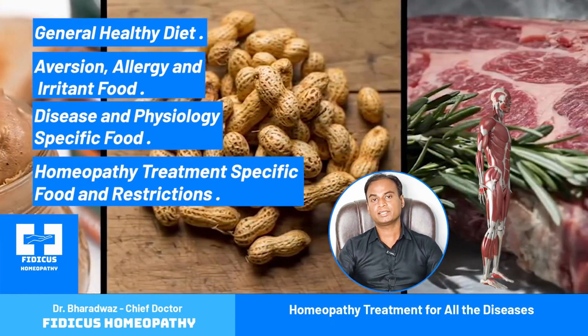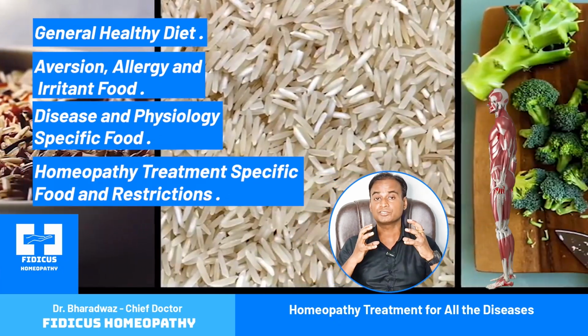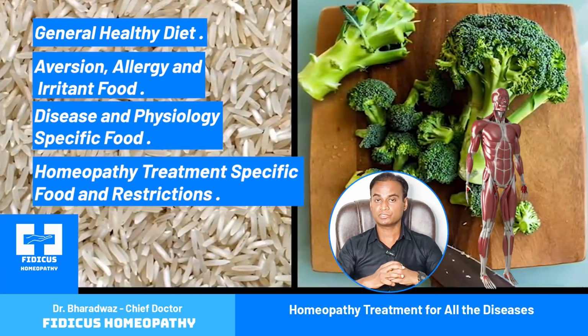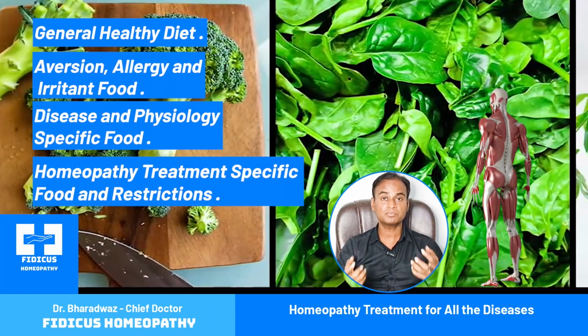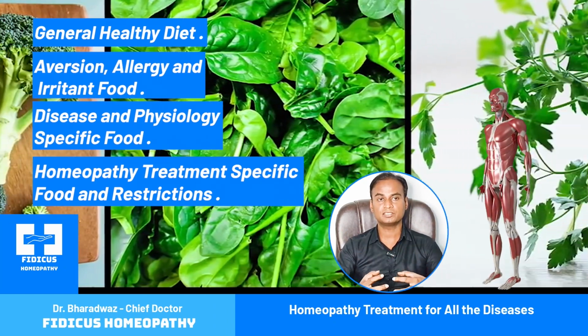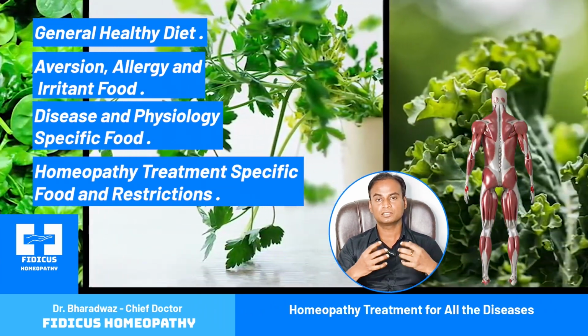Coming to the fourth variety, that is homeopathy. Are there any diet restrictions while taking homeopathic treatment? This is the important question asked by them. There are not many diet restrictions, but there are some diet restrictions while taking homeopathic medicine. Not only diet restrictions, there are some other restrictions. We will be looking into that completely.